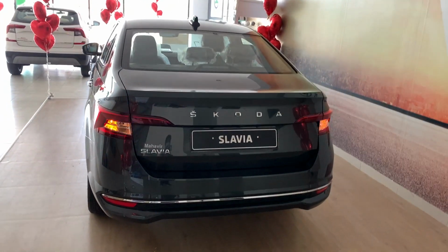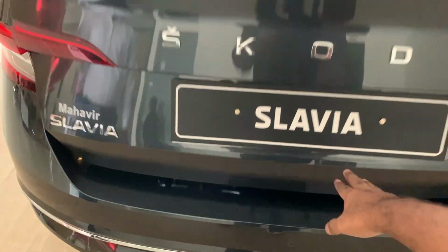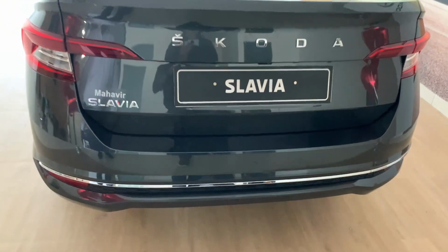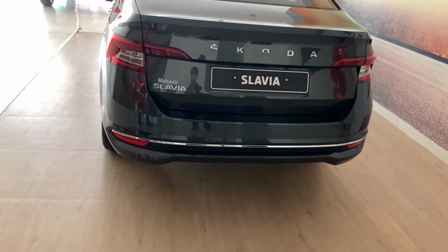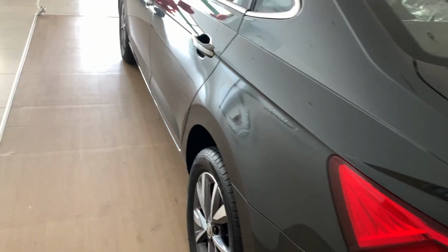The boot space is crazy in this car. I personally love it, and the 60-40 split seat on the rear of the Slavia changes the game. Once both the seats are down, the space is huge. The chrome line in the rear bumper, again, is taken from the old Vento, the previous generation one. As these both are sister companies, it's common to see the design language being shared among each other.